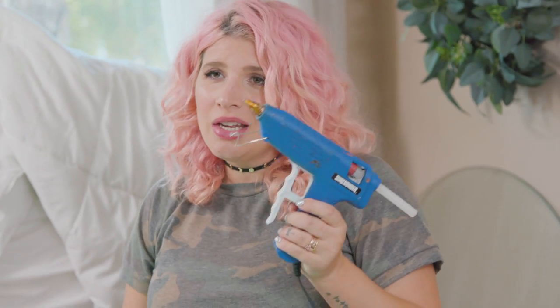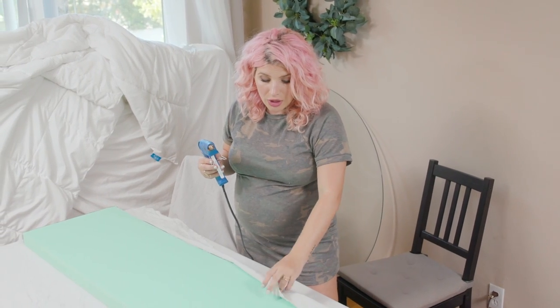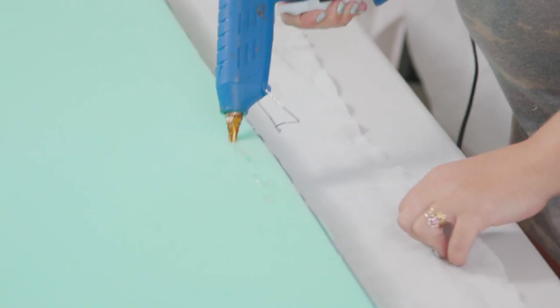So I'm gonna use my handy dandy glue gun, because I'm a hot glue gun mess. I'm gonna use this to attach the foam, and I think it's gonna be nice and strong. You wanna make sure it just gets hot enough to really adhere both the foam and the fabric together.